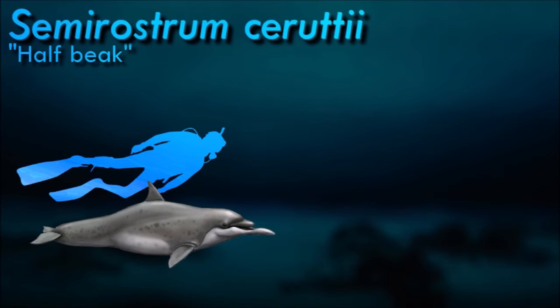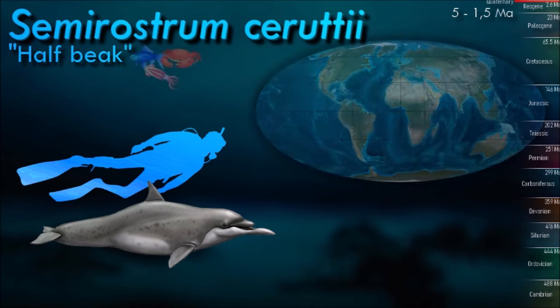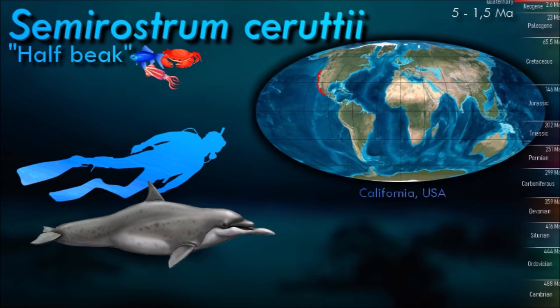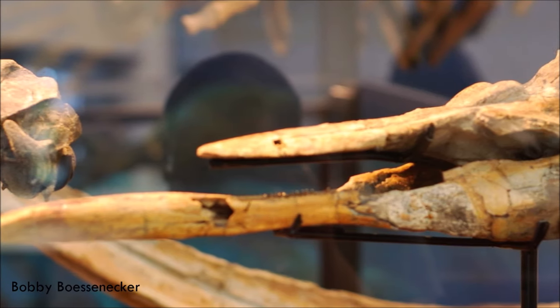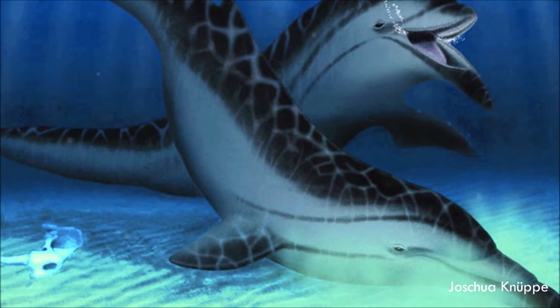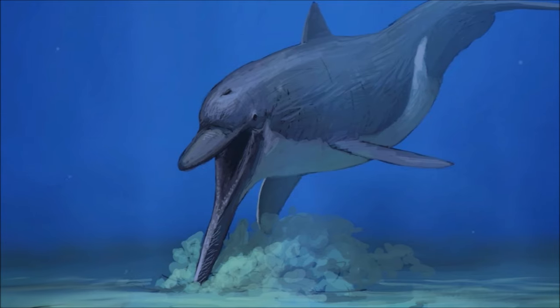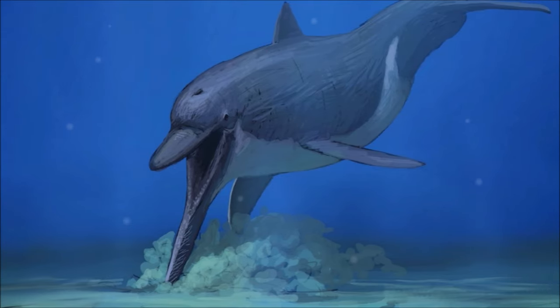Described in early 2014, Semirostrum was around 2 meters long and had a distinctively bizarre elongated lower jaw, almost twice the length of the upper jaw, giving it the appearance of having a massive chin. The lower jaw was full of nerves and blood vessels, indicating it was a highly specialized sensory structure probably used for prey detection. It may have dragged its jaw through the murky seafloor, somewhat like an underwater equivalent of a skimmer bird, hunting by touch for small prey.